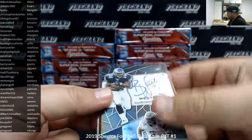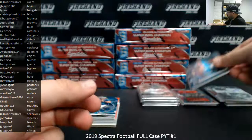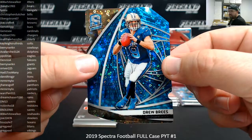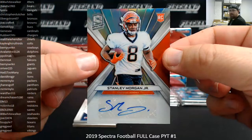Number to 50, I got a Building Blocks neon blue, Will Grier. Panthers, J. Haynes Golf. Number to 50, I got a neon blue die cut, Drew Brees, Saints. Saints, D. Solar 85. Stanley Morgan Jr., number to 199, rookie auto. Cincinnati Bengals going to Lin A.